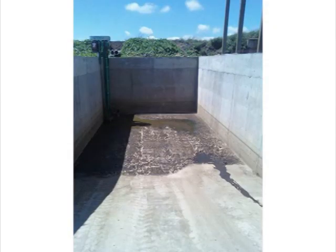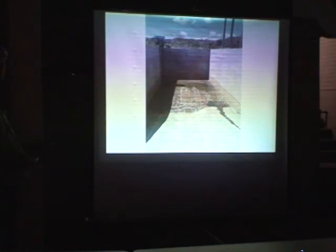Doing more concrete pits, and one of the things is having an entrance or an escape way. If someone does get trapped in this, they're going to have to either crawl up that pump. In this case, they have a ramp to crawl out the back, but it is an issue for safety, for the gases and just hypothermia during the wintertime.